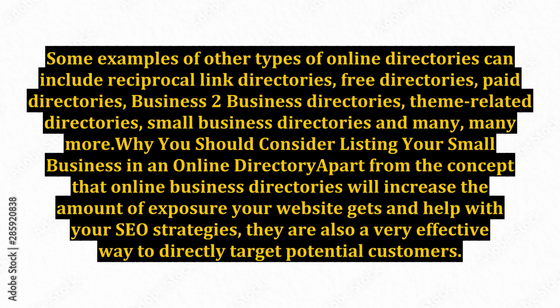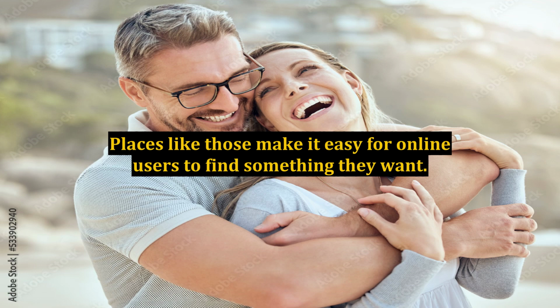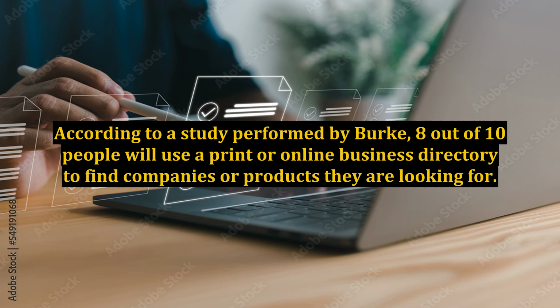Why you should consider listing your small business in an online directory. Apart from the concept that online business directories will increase the amount of exposure your website gets and help with your SEO strategies, they are also a very effective way to directly target potential customers. Places like those make it easy for online users to find something they want. According to a study performed by Burke, 8 out of 10 people will use a print or online business directory to find companies or products they are looking for.